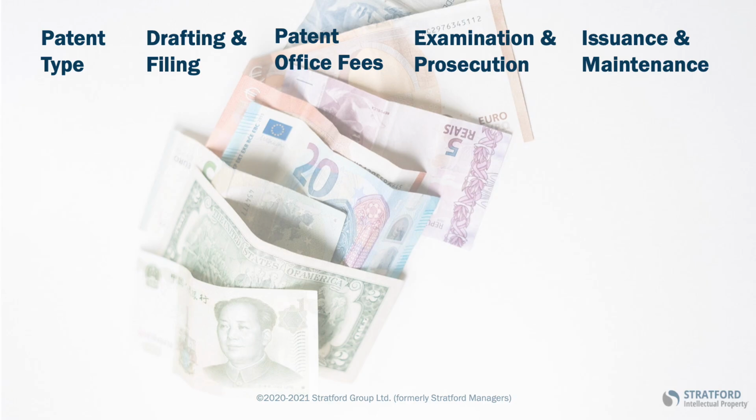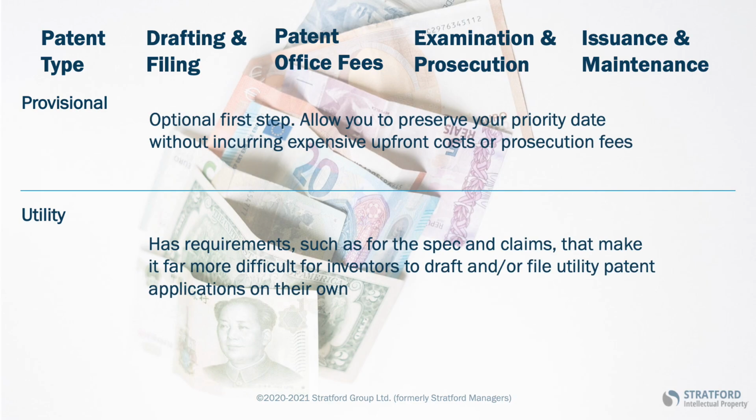Provisional applications are an optional first step in securing patent rights, one that can preserve your priority date without incurring expensive upfront costs or prosecution fees. Although they are rarely recommended and include some significant risks, they do have benefits in specific situations. Using the car analogy, think of a provisional like a 1-year lease to own, with the option to buy at the end of the lease. The provisional application keeps your priority date while you decide if you want to pursue a patent.